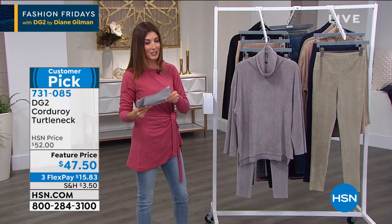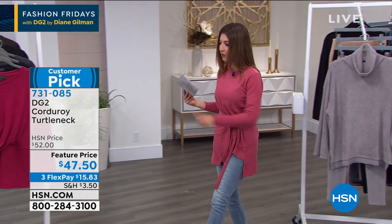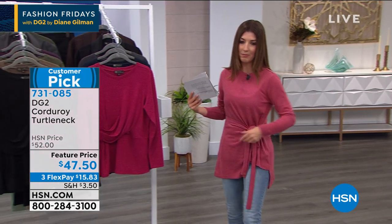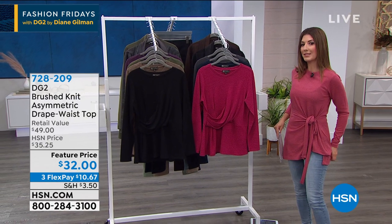Okay, I got a lot to talk about. The drape top, that's the one that I've been wearing. Oh no, this with this drape top. There's another drape. Mine's the tie top. My top was at the top of the hour. How about that?